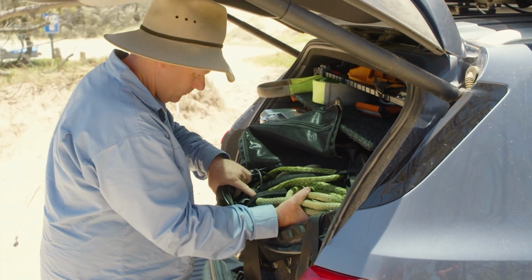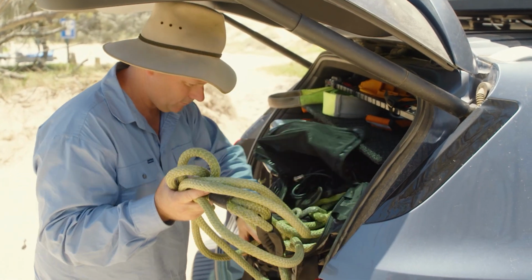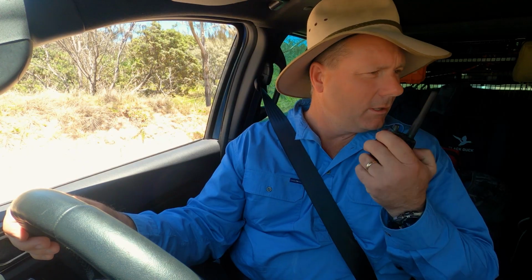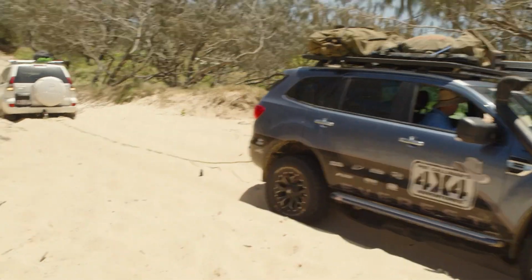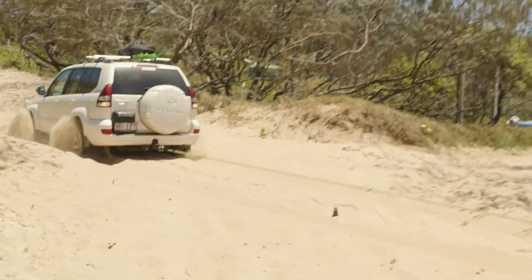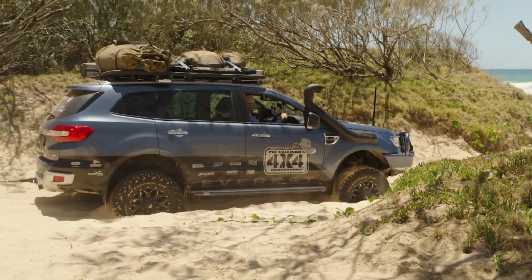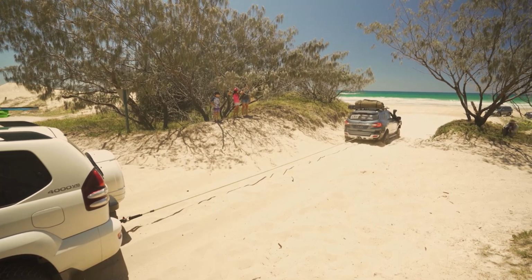First up, I try a simple solution, which is my plan A, towing Aaron and his Prado out with a kinetic rope. Okay, we'll head off now. Good to go. And a little bit of a jolt. Have I got stuck too? Now I've got stuck. Aaron's almost down to his axles and I'm not much better.